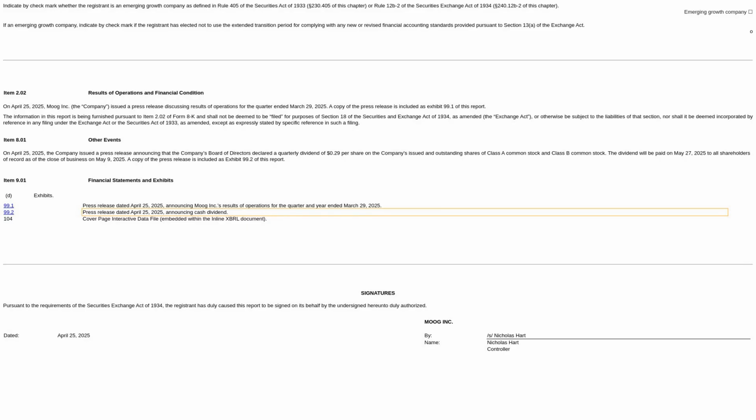Looking at the different parts of MOOG, their aerospace division saw a significant increase in sales. Aerospace sales went up by 12%. That's pretty significant because aerospace is usually a pretty consistent and stable business. On the other hand, their industrial segment didn't do as well. Sales decreased by 2%. That's not a huge drop, but it shows that some parts of their business are facing challenges. Their medical business is showing improvements. Medical sales went up 13%. It looks like their medical segment is performing very well and growing much faster than aerospace.